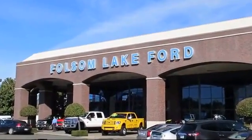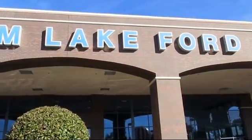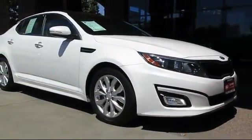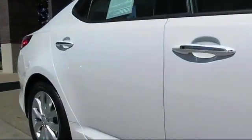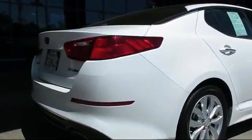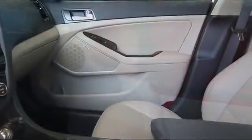For over 25 years, Folsom Lake Ford has been providing the Sacramento area with great deals and award-winning service. And here's another look at a great vehicle from our huge selection of pre-owned cars, trucks, and SUVs, and comes equipped with keyless entry, steering wheel controls, alloy wheels, air conditioning, traction control, power windows, CD player, side airbags, fog lights, anti-lock braking, and has less than 30,000 miles on the odometer.